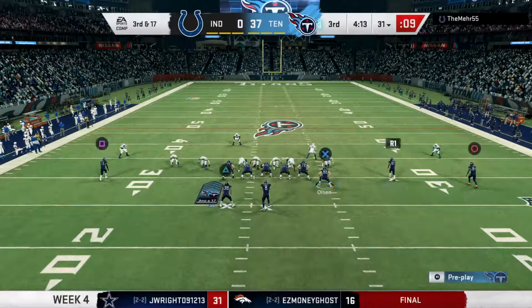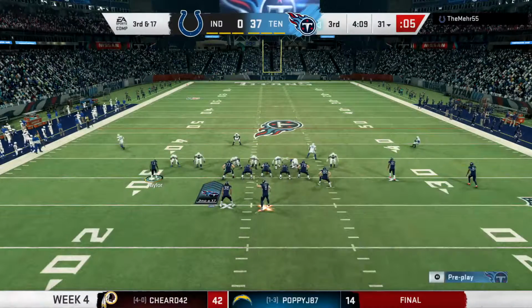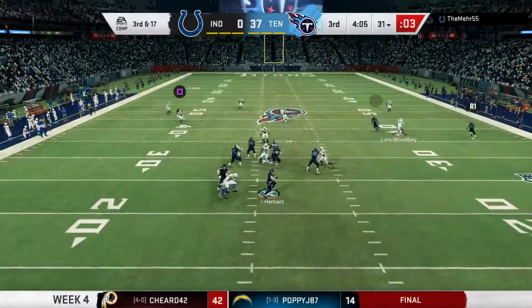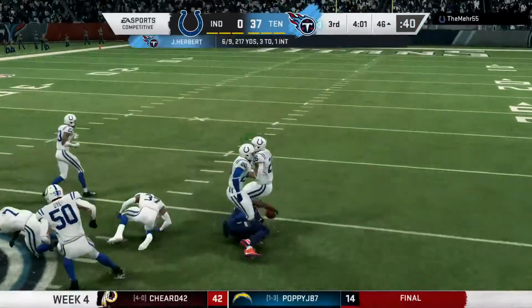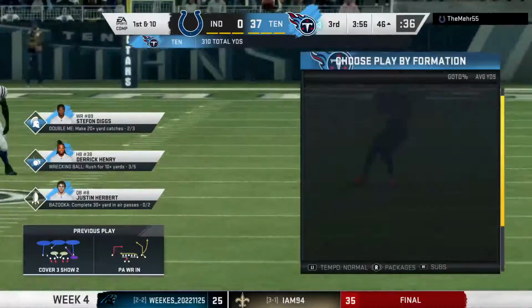Coming this way. Back to throw. Herbert. And he's got a man, Corey Davis. That one goes for 24 yards.